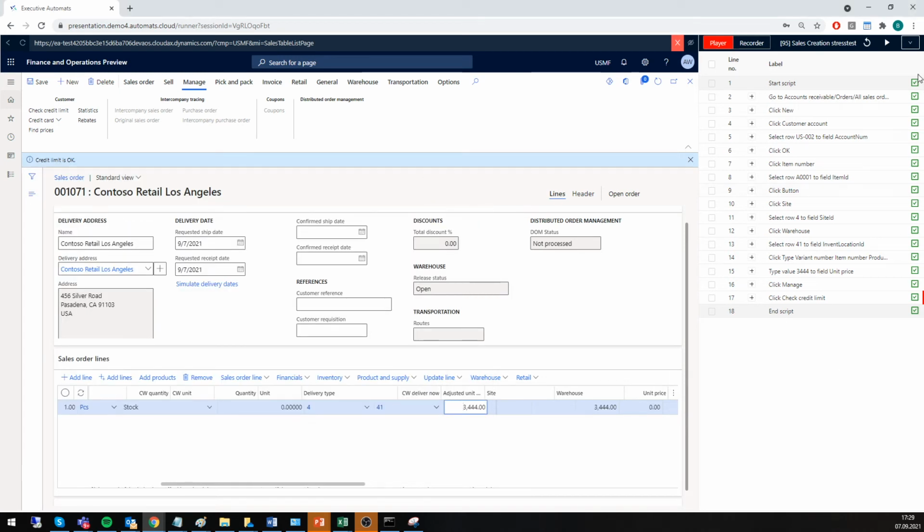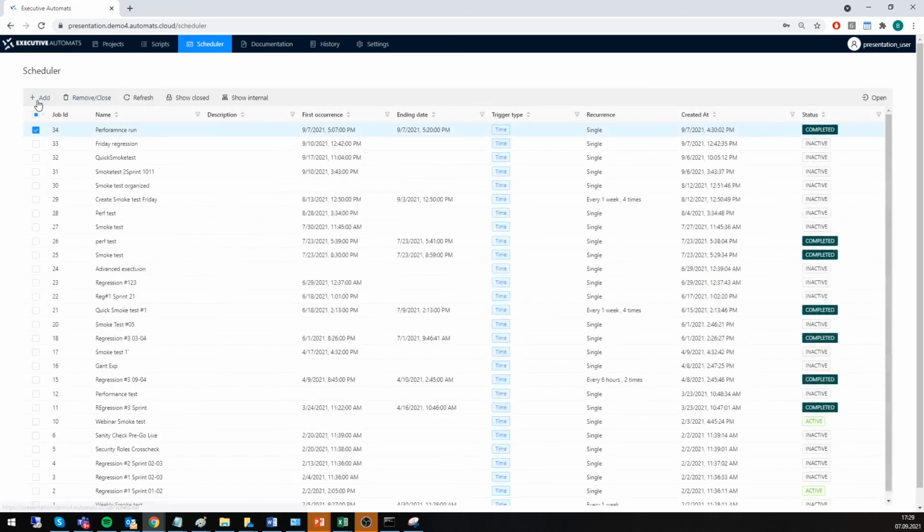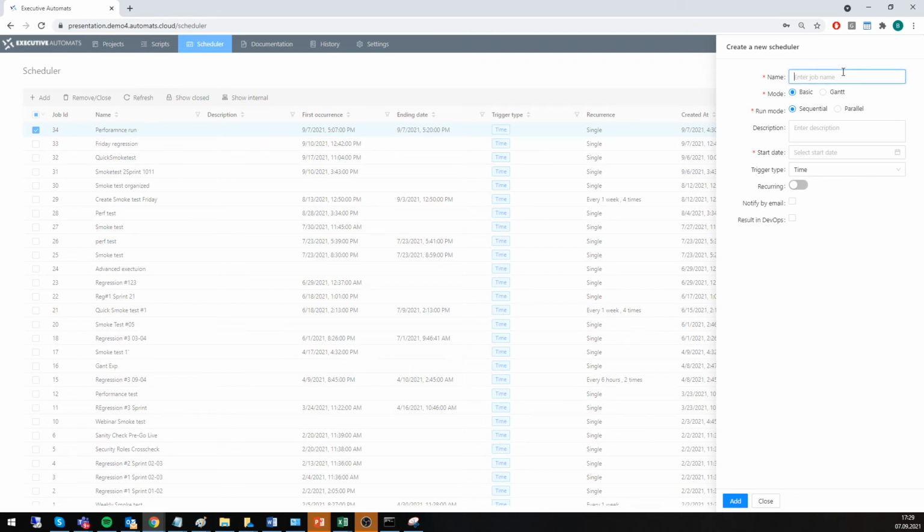Okay, the application, the executive automats went through the process. We've got success marks, everything looks good. And what I can do right now, I can simply record more processes. If I would like to do more cross-verification of a few processes executed in parallel, for that element we are utilizing the scheduler. So I can create here, add a performance run, and there are two types of executions. When we are considering just one process executed in parallel, we are doing this with basic mode, and this is what we're going to do.